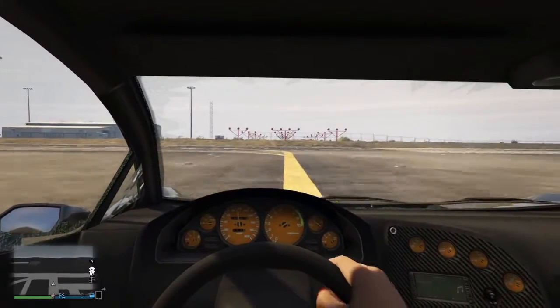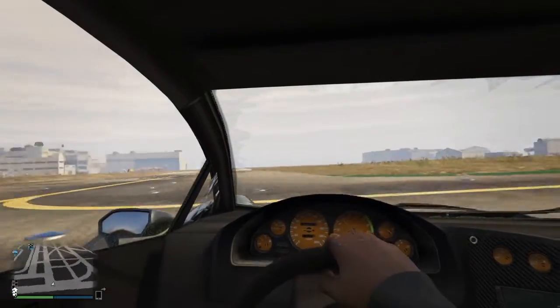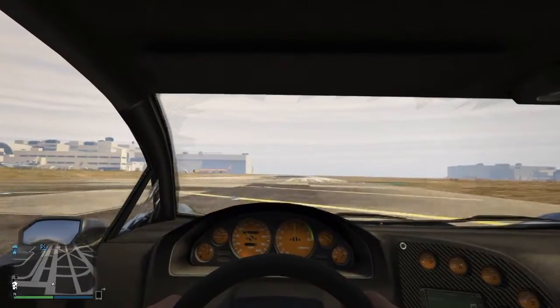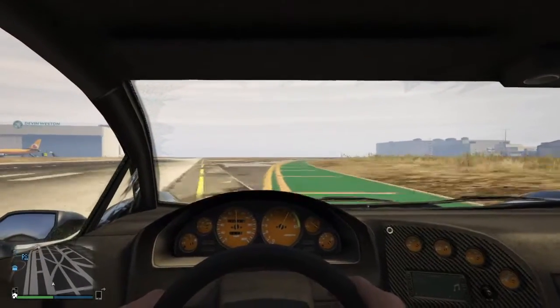You're not going to have a really high chance, I guess you could say, of losing against a Bugatti with this car. So if you're going to race a Bugatti and you want a car, I really recommend this car.